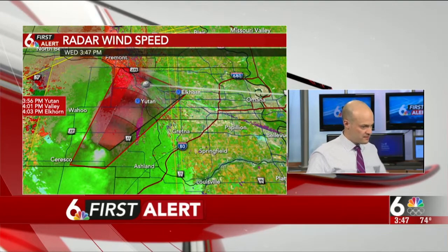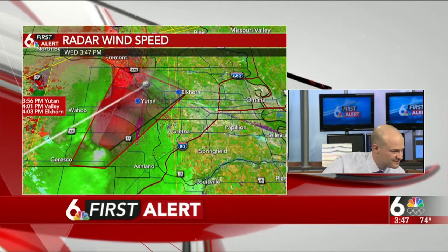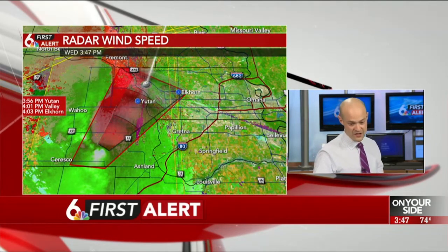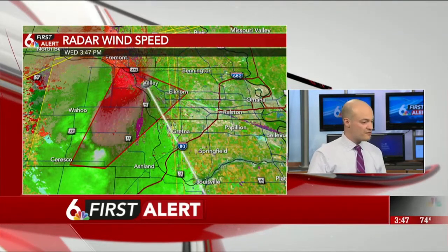Yeah, the minute these are issued, if they're for your area, get into your safe place because they're moving through so fast. These are 15-minute tornado warnings. They're moving so fast. Usually they're on the order of 30 to maybe 45 minutes. This warning is out for 15 minutes. That's how much time you have in the Valley and Elkhorn area to get to your basement and get to your safe place, like you're saying.